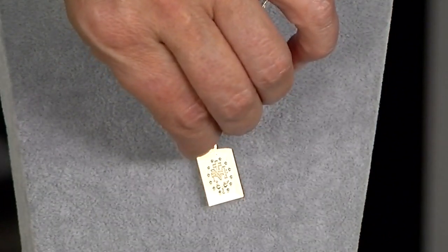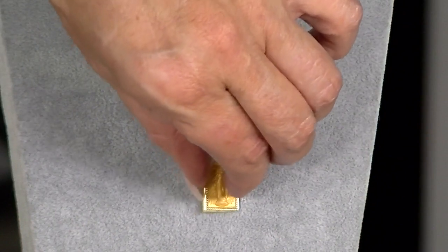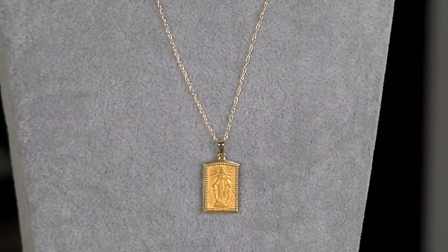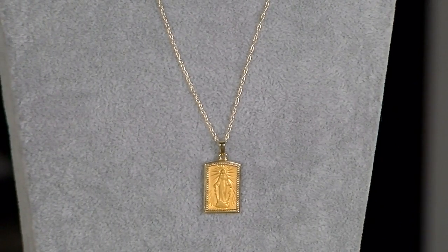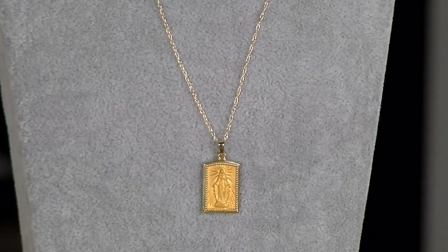And of course, on the back, you're going to have the Miraculous medal emblem, and on the front is the Miraculous medal itself. It's beautifully done. It's a piece that you can truly wear all the time. You can live in it, you can wear it under your shirt, nobody will even know. It's your own expression of faith. It's something that you can mix in with your other jewelry, and it's an absolutely beautiful piece. It's that timeless, beautiful feel that you absolutely love in a piece of jewelry.